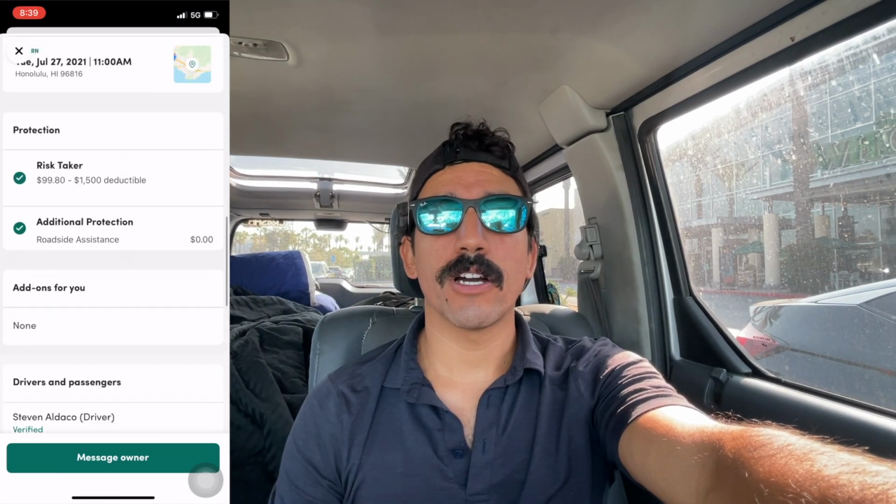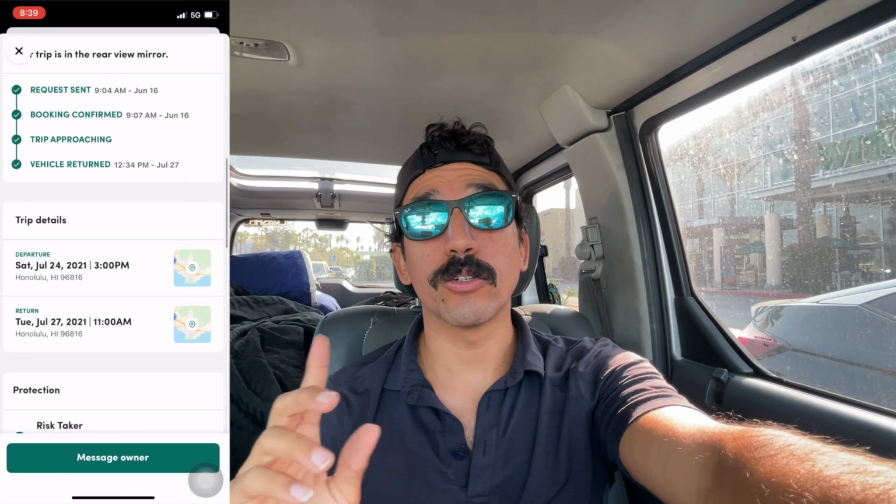Once we arrived in Honolulu, we took an Uber over to Cole's house, and Cole wasn't there. He had a lockbox where we were able to get the key from him. Once we picked up the key, we were able to get into the van and take off. Super simple, just like that. As far as dropping it off, it was very similar. We just went on the app, we clicked drop off, it gave us directions straight to Cole's house. We filled up the tank with gas. He's a super awesome guy and it was a super awesome van.